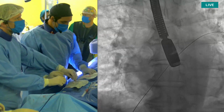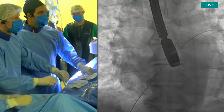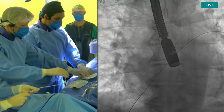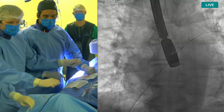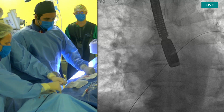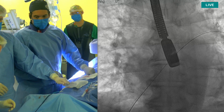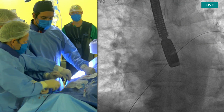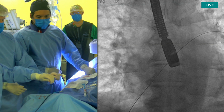Go ahead. This is live fluoro, and then you compress and take the wire. Okay, and then Fábio, you put on the transseptal sheath here. So this is the double curved transseptal sheath. All right, be careful.